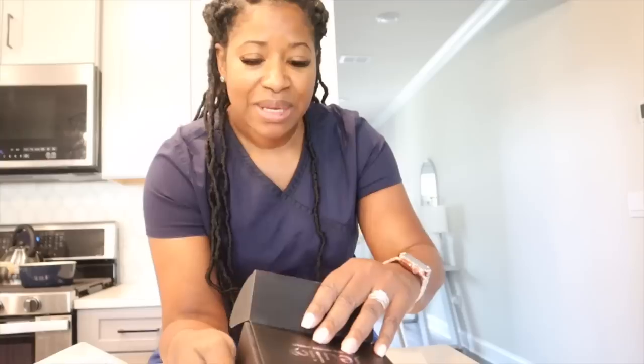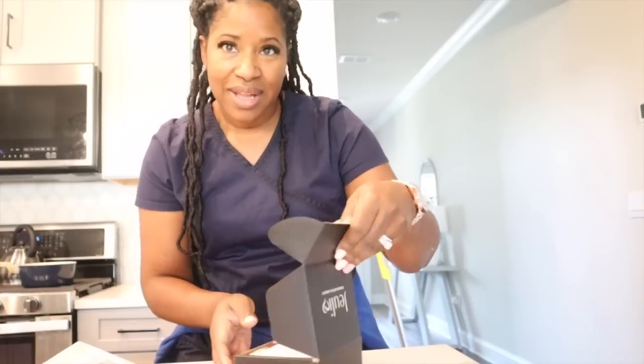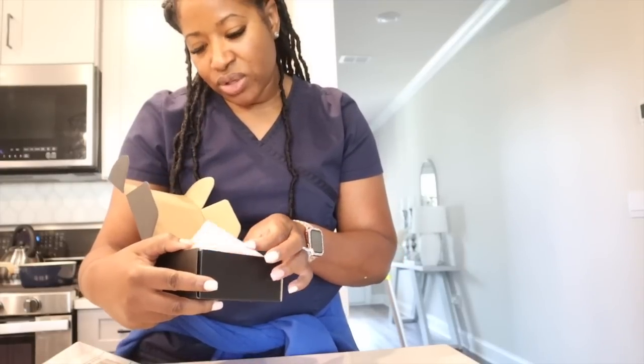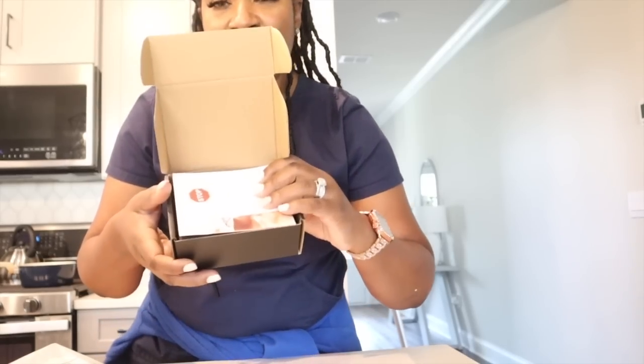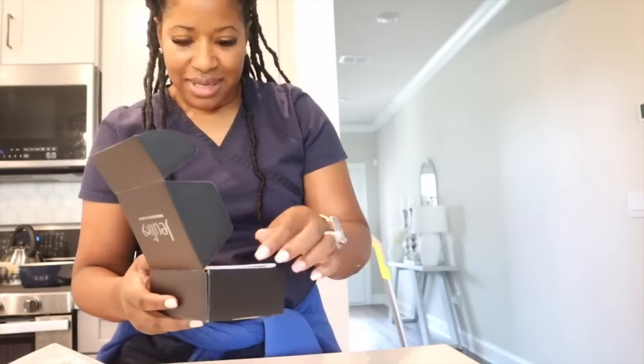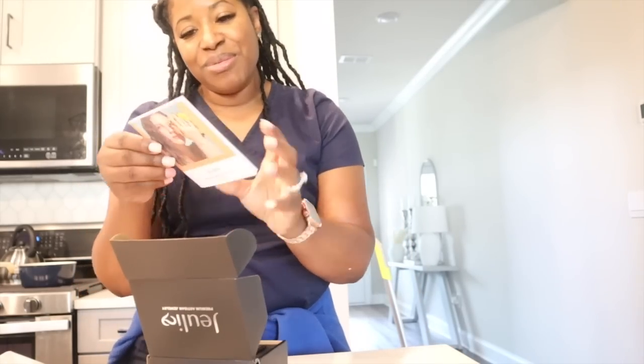It is from Jeulia. It's a premier artisan jewelry online website. It opens as such. Read before removing jewelry tag. Items cannot be returned if the jewelry tag is removed. It literally says stop. As soon as you open it, that's what it looks like. And it has a little book. You see?